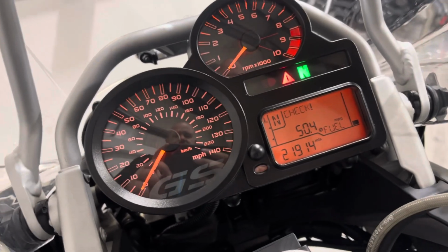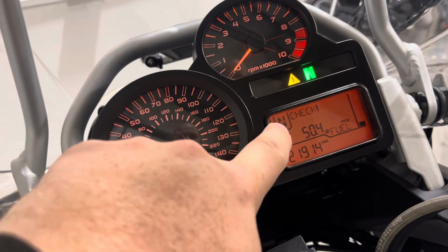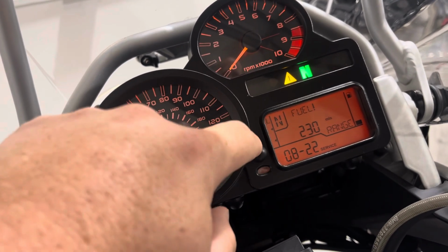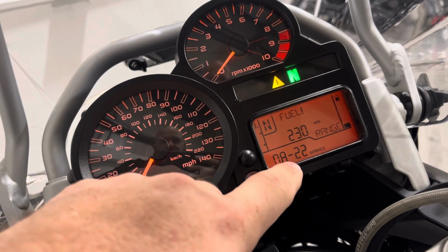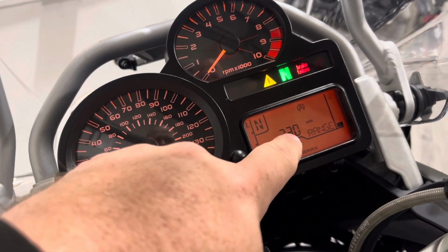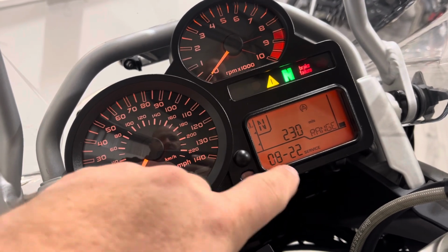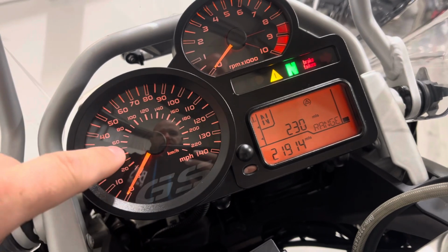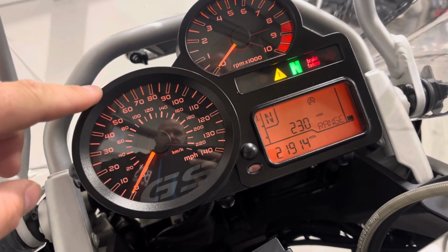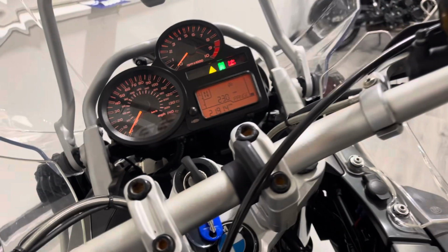Old school dash, partially digital there, so you've just got the basics here. Gear position indicator, fuel, your ODO and trip, your current range, which is going to be absolutely insane. I mean, it's reading 230 miles with just 1 bar of fuel in there, so that's absolutely nuts. Service intervals and stuff like that. Obviously you've got your speed, which is in kilometers and miles, so again hinting at the touring element, and then the rev counter just here at the top. Let's give it a start up for you.